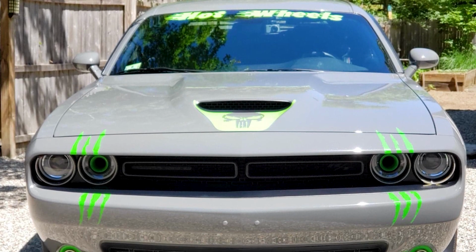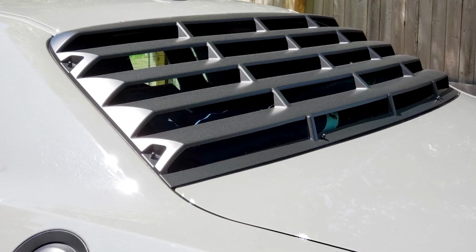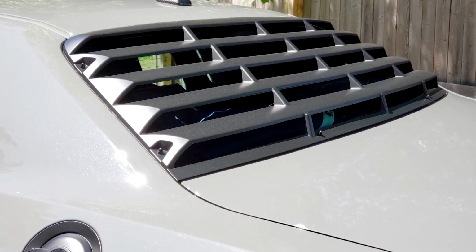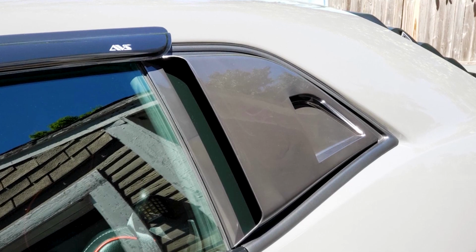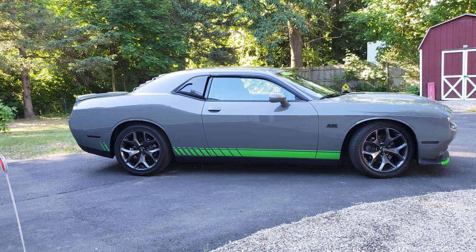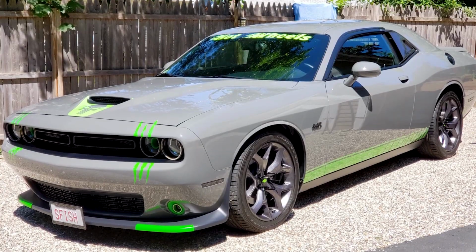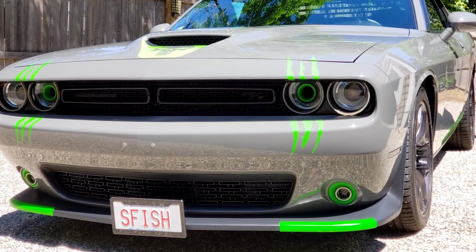Now, as far as some of the exterior stuff, sticking with that theme, you have a couple of MP Concepts parts. I see quarter window scoops and rear window louvers as well. Those, in my opinion, are some of the most popular Challenger mods. The louvers, to me, bring me back, show my age, more old school type of what we did back in the day. Especially with the Challenger, it has such a history as far as being an iconic muscle car. They kept the look of it. It's such a unique car, and once you see it, you know what it is.